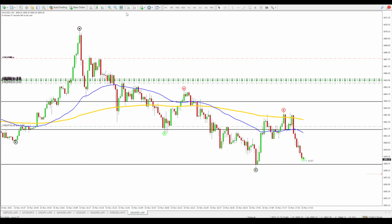Now on this trade right here, I'm going to be managing this trade, and I'll get back to you guys once I've finished managing the trade and I've come out with 0 losses at all. Okay.